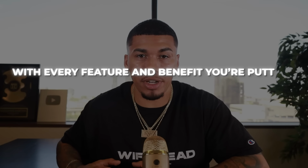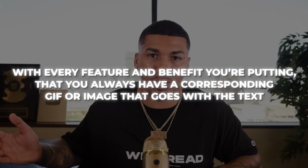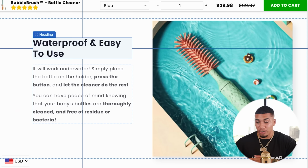Now, what's very, very important is with every feature and benefit that you're putting, you always have a corresponding GIF or image that goes with what you're putting in text. This is very important because there's two types of buyers who will come to your store. One's going to be a visual buyer and one's going to be a reading buyer. And you need to make sure that you appeal to both so you're not losing out on any customers. And I'm just gonna keep that same format going throughout my entire product description. So here's the next point.